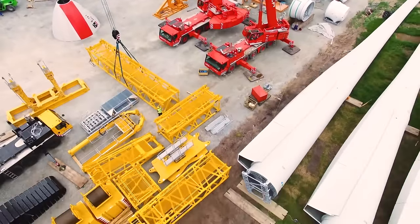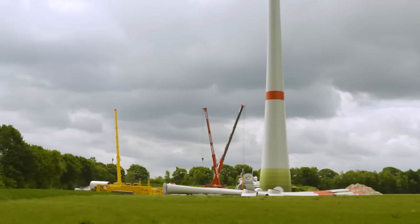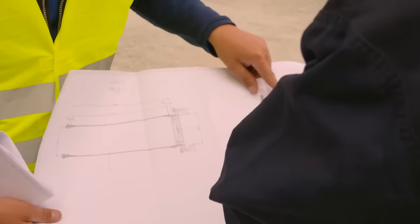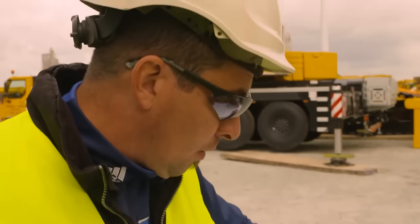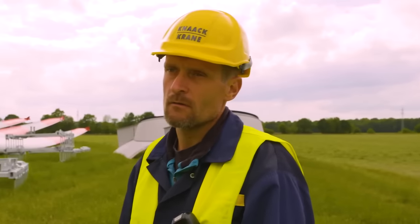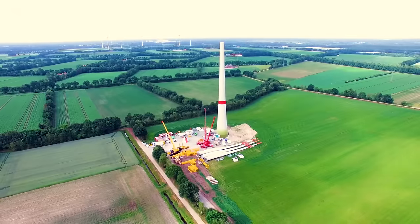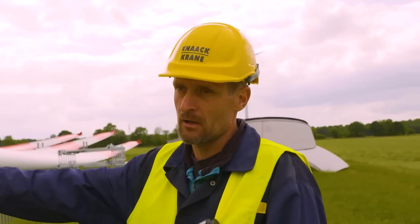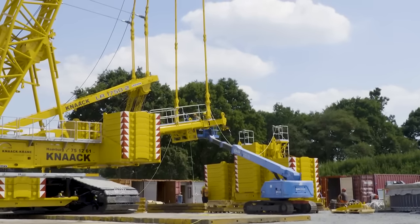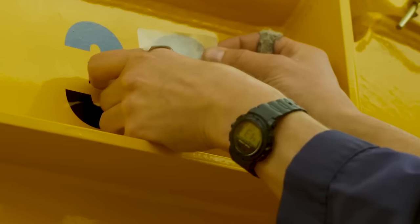There is plenty of space on the site of the future wind farm, but setting up a crane is always a challenge. Everything has to be carefully organized. Nothing can go ahead without an exact plan. Yes, you have to make sure that you have enough space to set up the boom. If there are any trees, power lines, other wind turbines here, then you have to make sure that you have enough space behind the crane for the suspended ballast. After all, you've got over 400 tons standing in a relatively small area. The setup area has to be flat, has to be even. Yes, these are actually the most important things.